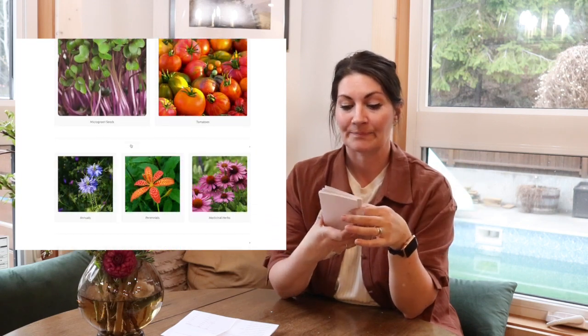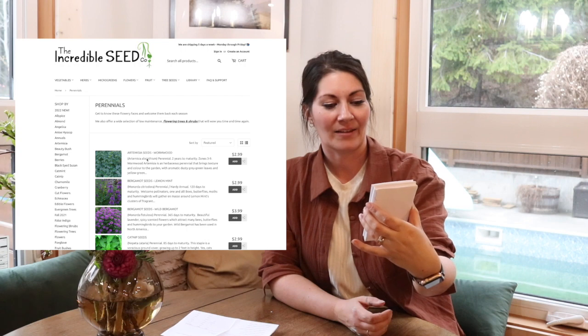So that makes sense. Anyway, this is my first time ordering from the Incredible Seed Company, and I'm so excited to get these planted up. I think they'll be a great addition to our property.